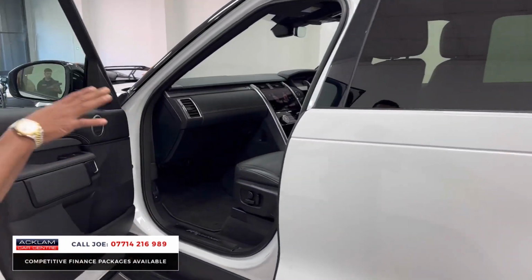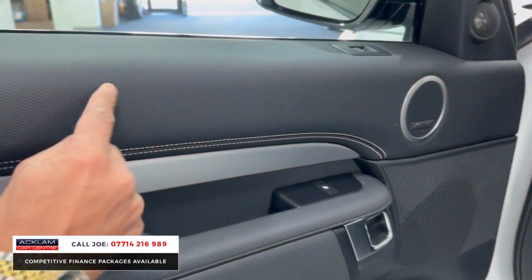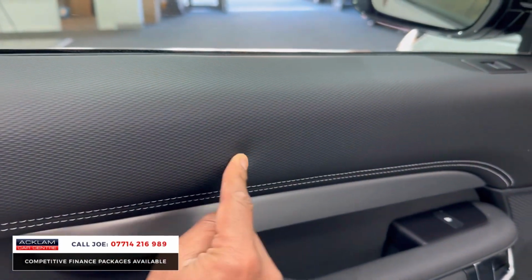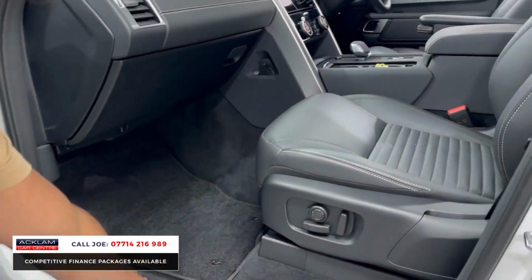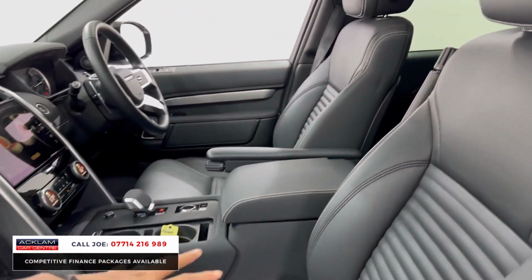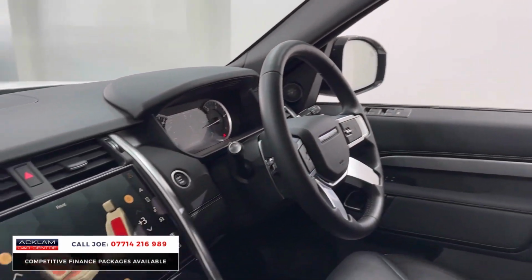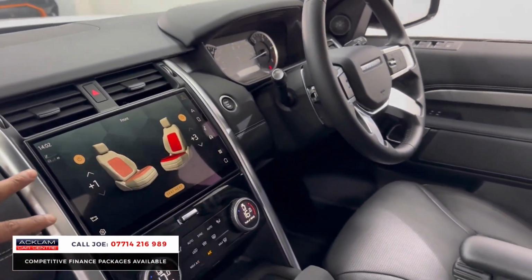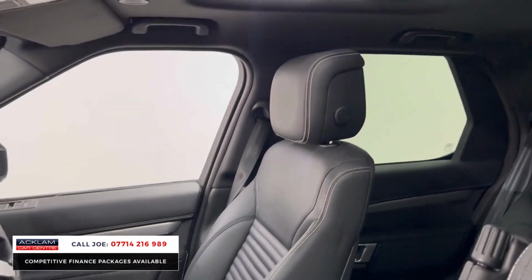As for the interior, the new Discovery, start off with the door cards. You've got this lovely texture. It's nice and soft. You can just see my fingers digging into it, but it's good to feel. You've got Meridian sound system, the R-Dynamic entry kick plate, and then you have the beautiful perforated full leather seats with the contrasting white stitching. The upgraded media system there, which is all touchscreen with heated seats. You've got dual zone climate control.